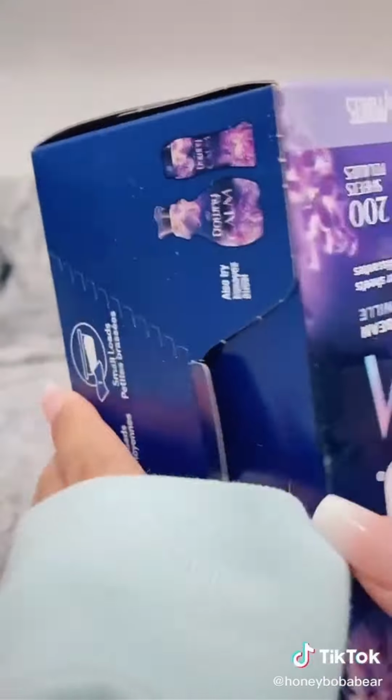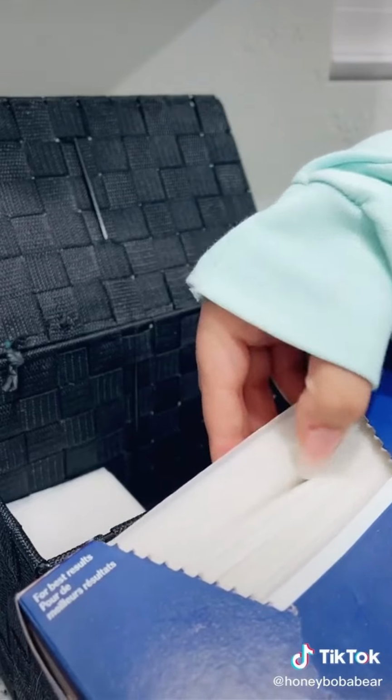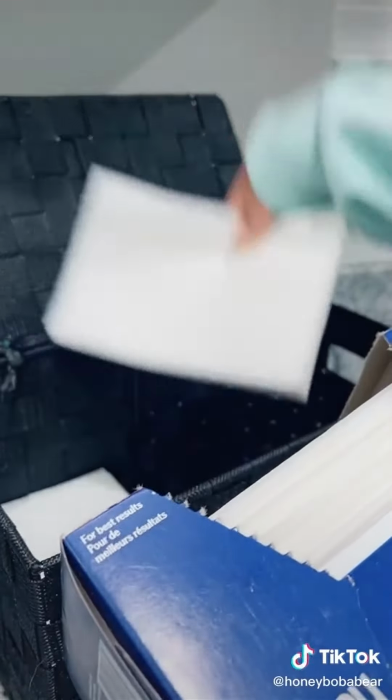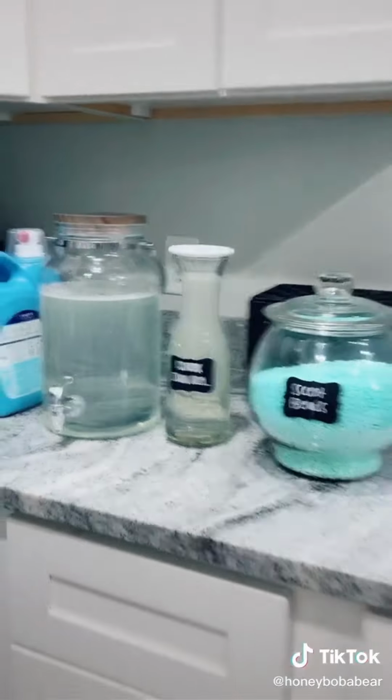Stain remover. Dryer sheets. Okay, that's everything. Let's put it back in my laundry room.